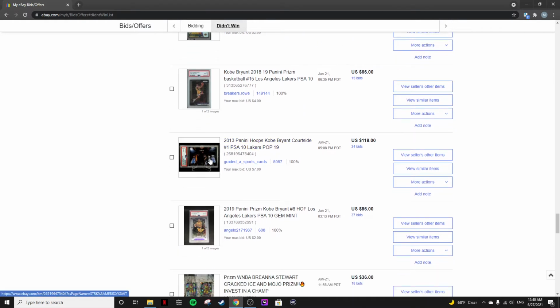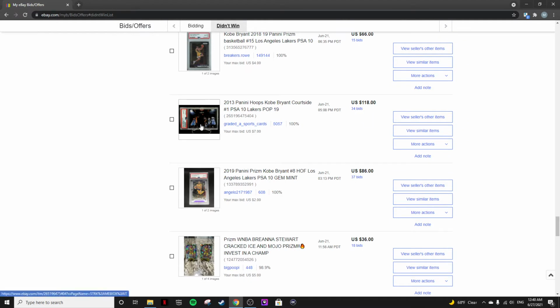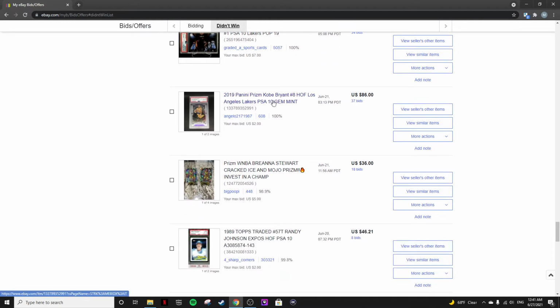These are really cool. This one I'm trying to collect. This is a courtside, so you can see like panoramic. Has like all the players finishing at the rim. $118. PSA 10. I guess because the pop is 19. But yeah, I don't know if that's something I'd be willing to pay for. So another one. 2019 Prism. $86. Yeah, nice to see that they're still holding their value, but a little more than I would like to pay.